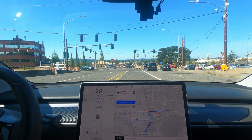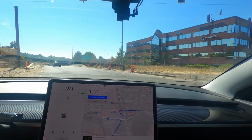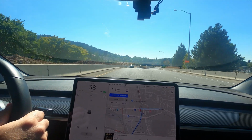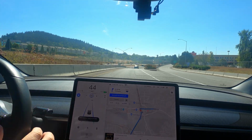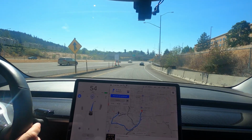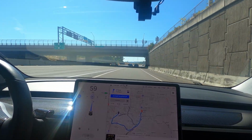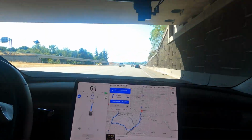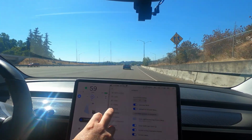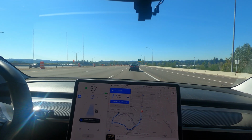So this is the place where I have to take it off autopilot to make a left-hand turn and to get on the freeway. But once I get on the freeway here, the car pretty much will do all the work for me. It's sometimes a little bit slow on these on-ramps. Make sure I'm keeping up with traffic and not upsetting too many people behind me. I believe I do have it on the Mad Max mode to be a little bit more aggressive on the lane turns.